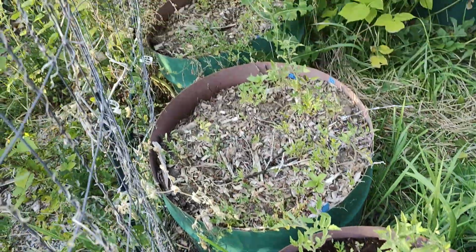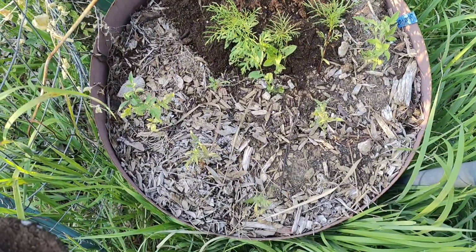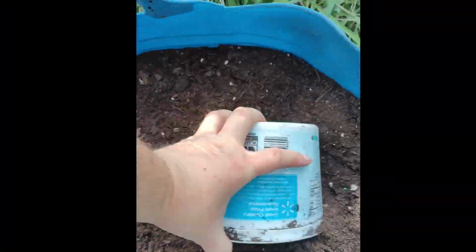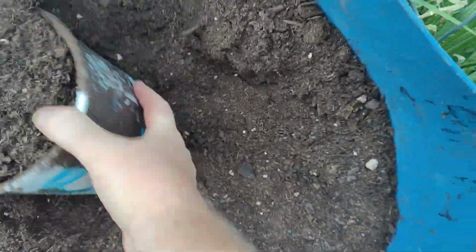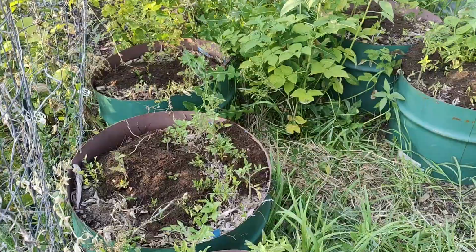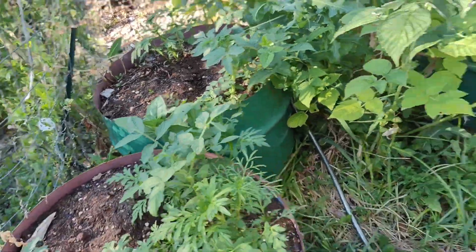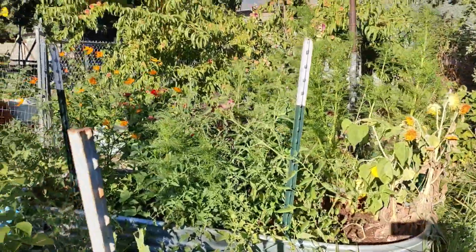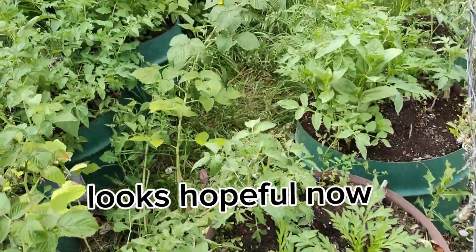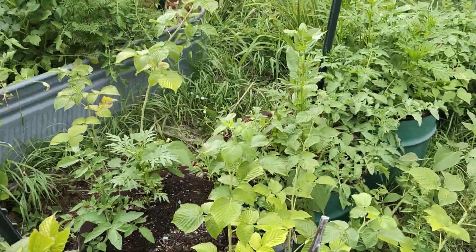All right, now I gotta do that to every one of these beds. 1, 2, 3, 4, 7 beds. I didn't think these were going to produce at all, but it might. And then those are going to produce.